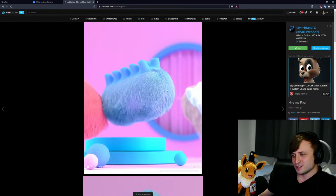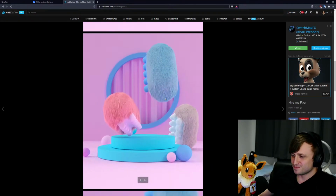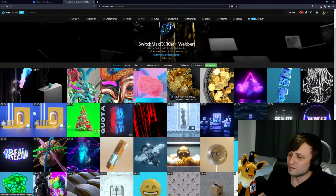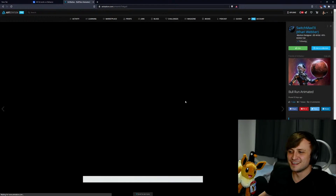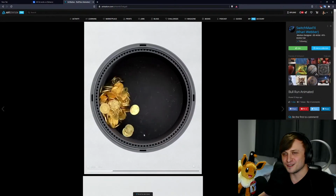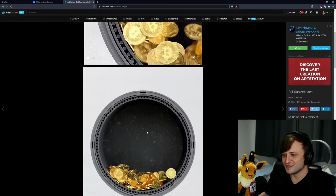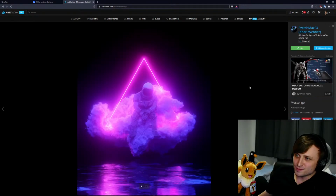Lots of fur simulations going on. Oh, I love the little wobbly legs. That's kind of cute. Not bad. Oh, talking about crypto. Come on, load. We can't escape it. Look at it. Bitcoins galore, absolutely everywhere. Oh man, more blues and purples, love it.